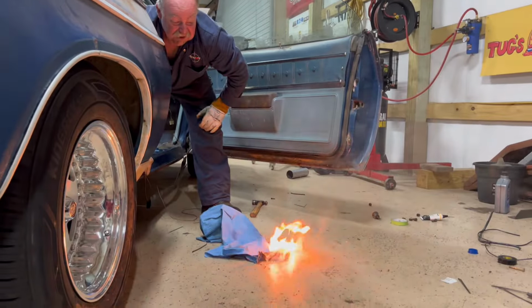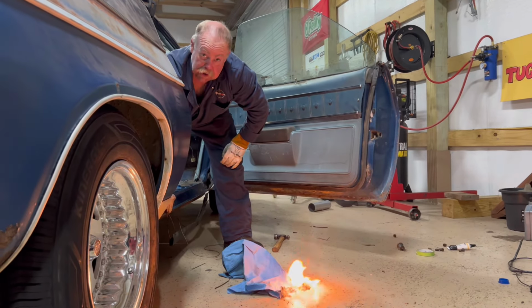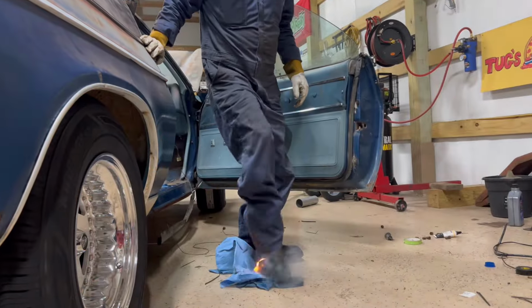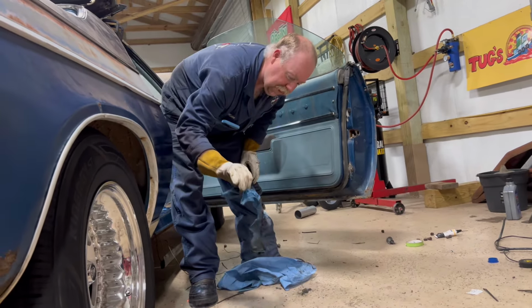You found my rag with oil on it, huh? Yeah, that's what we needed while I was welding. I was laying on it. Well, go ahead and get that out, because we're next to flammable liquids. It smells of oil, doesn't it? Oh, it smells so yummy. Yeah, that one's covered in oil.